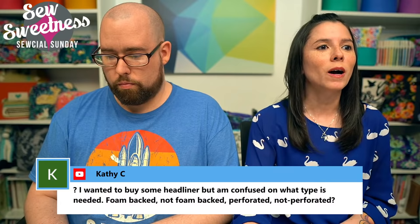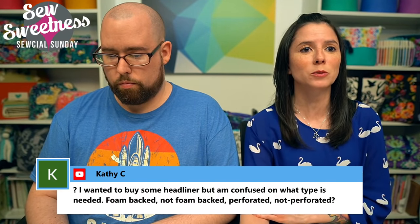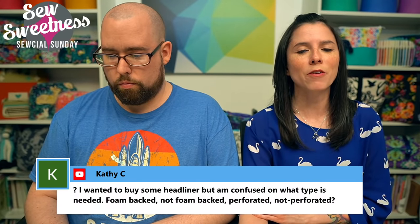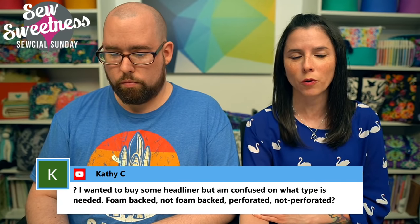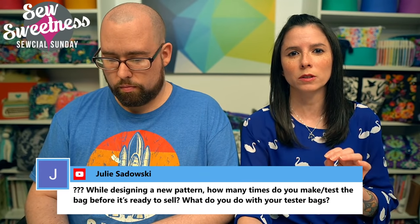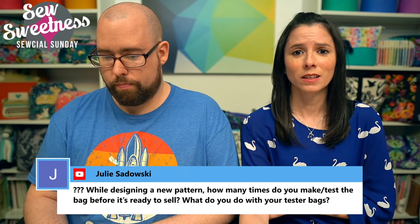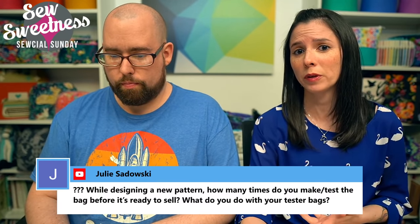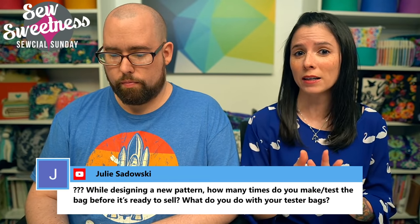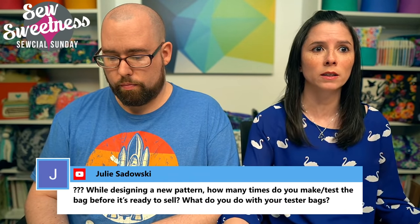I wanted to buy some headliner, but I'm confused on what type is needed. Foam-backed, not foam-backed, perforated, not perforated. I've had some automotive headliner samples before, but I have not actually sewn with them, so I'm not sure of the differences between perforated and non-perforated. The easiest to sew with, if you can find it, will be a foam with a thin layer of fabric on the top and the bottom. It's easier to sew with, and easier on your feed dogs on your sewing machine as well.